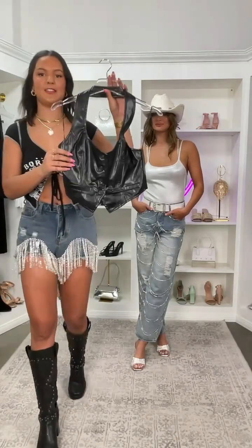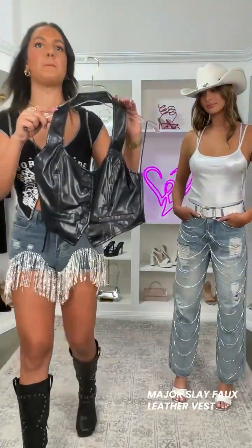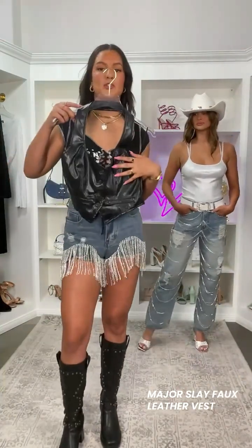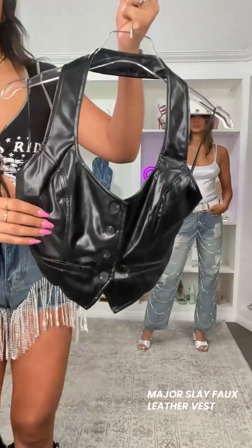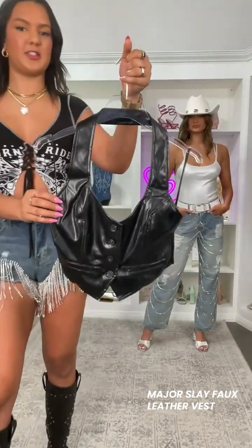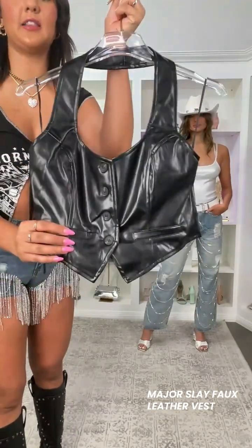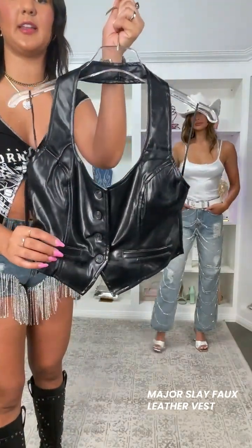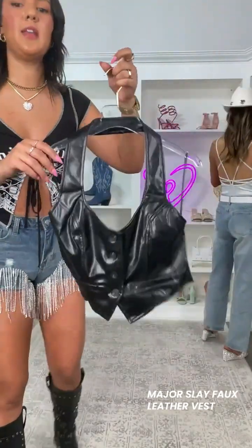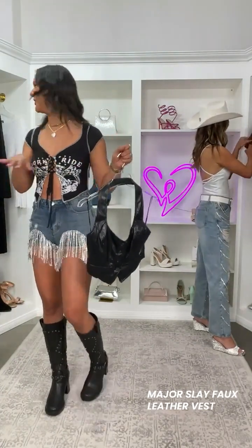The next little fit. So this top, I am so obsessed with a halter look. This is our Major Slay faux leather cropped vest. Vests have been so trendy recently, you guys. So if you want a nice trend-forward piece to wear to your next concert or festival, I think this is an amazing piece. It has a button detail here. I love that it has that faux pocket detailing. The halter is going to allow for the back to be completely open. We have the black. It also comes in white, just under $30.